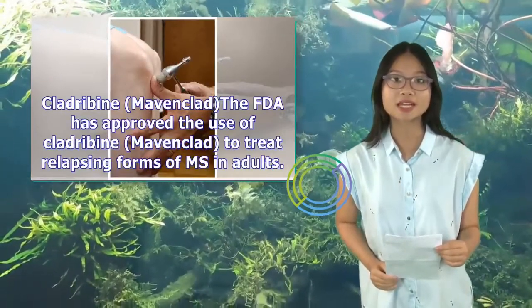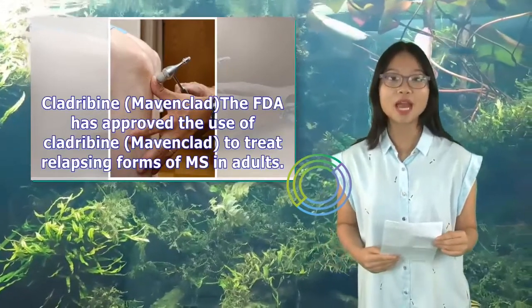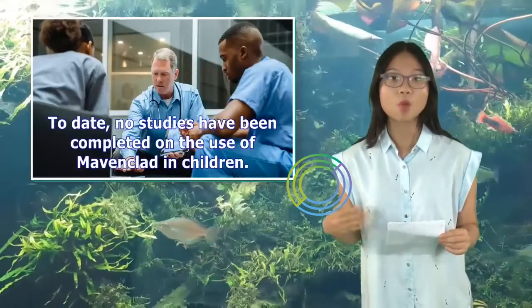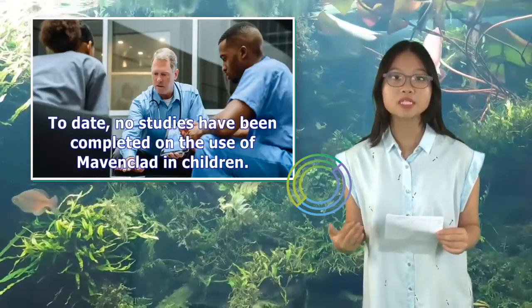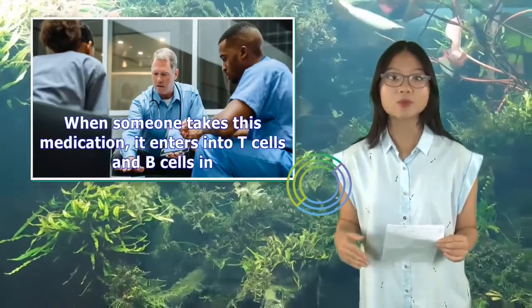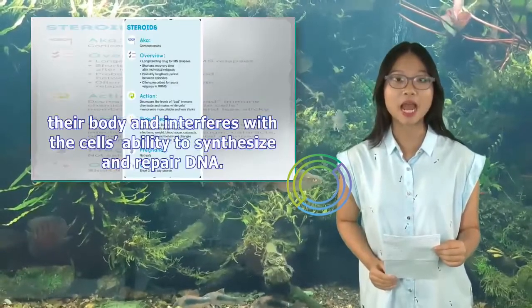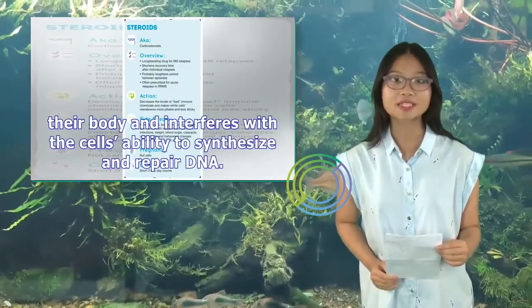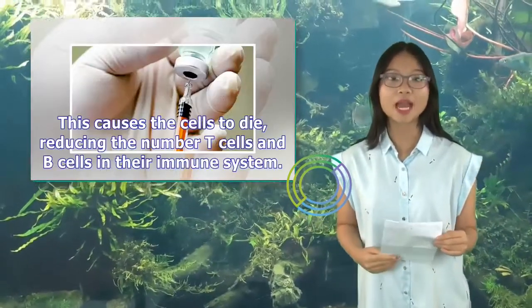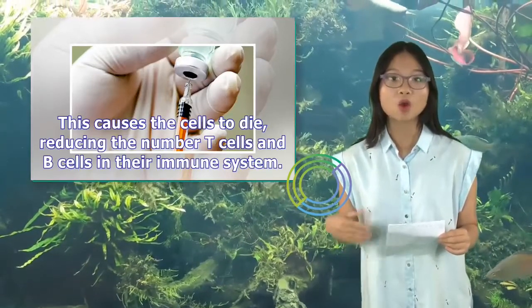Cladribine, Mavenclad. The FDA has approved the use of cladribine, Mavenclad, to treat relapsing forms of MS in adults. To date, no studies have been completed on the use of Mavenclad in children. When someone takes this medication, it enters into T cells and B cells in their body and interferes with the cell's ability to synthesize and repair DNA. This causes the cells to die, reducing the number of T cells and B cells in their immune system.